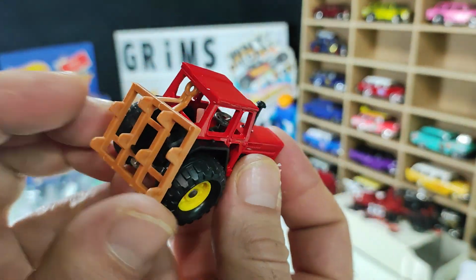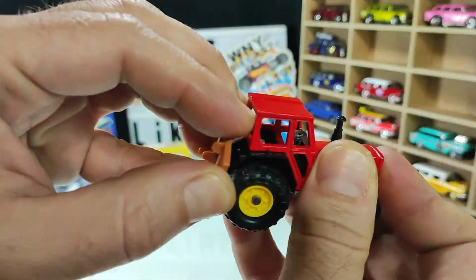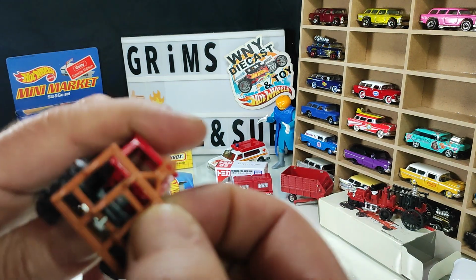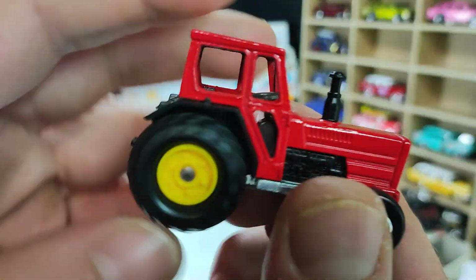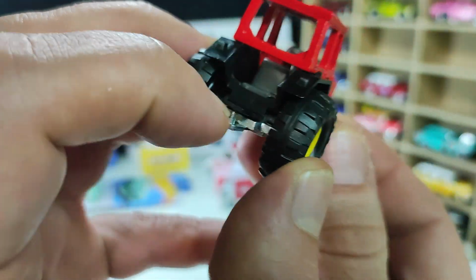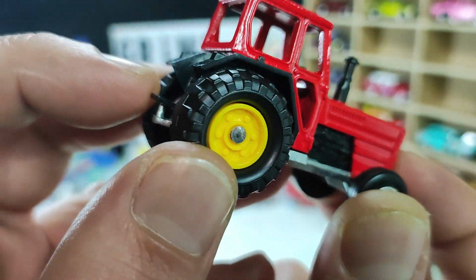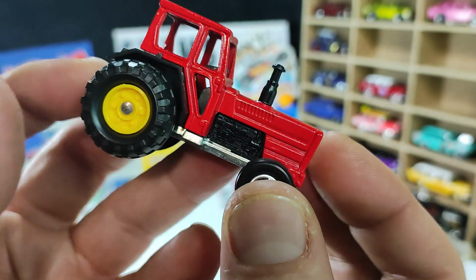Here we are. I think this is just sitting there. This is just literally jammed in here. Okay, alright, so here's the tractor. I do have a hitch system, and they have like a plastic tab on top of the hitch system, which I kind of like. Helps keep your haul secured.